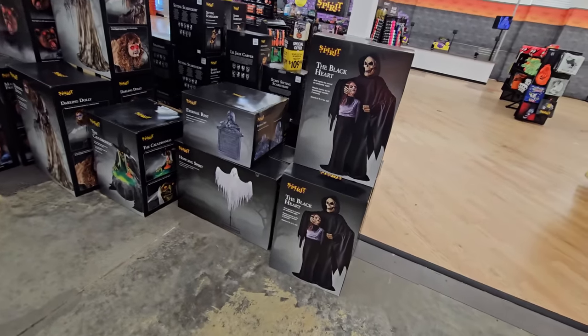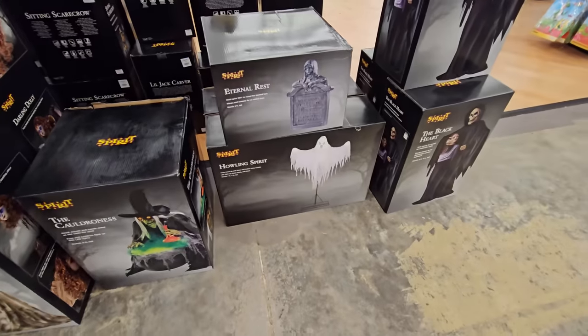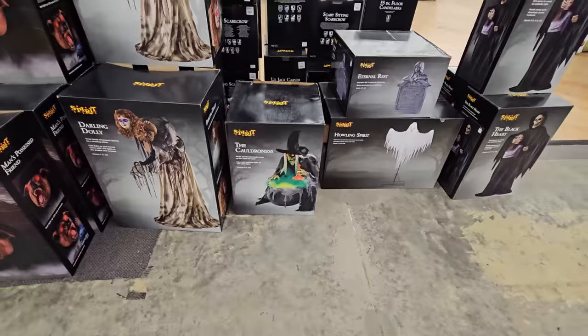We have 3 of the Black Hearts. We have an Eternal Rest here right on top of the Howling Spirit. And look at this, guys. We have a Cauldroness. I've only ever seen the Cauldroness set up in one store, guys, and I believe it was the last store I did in Montana.